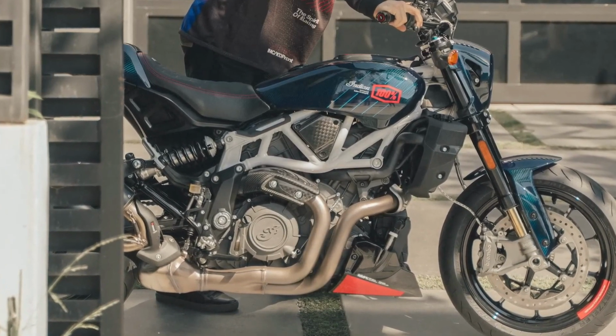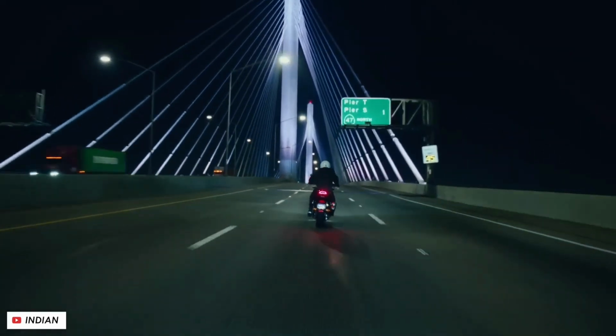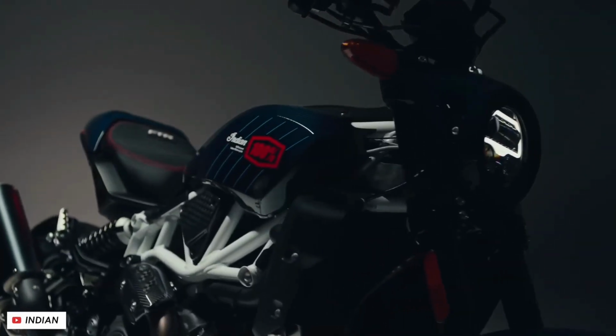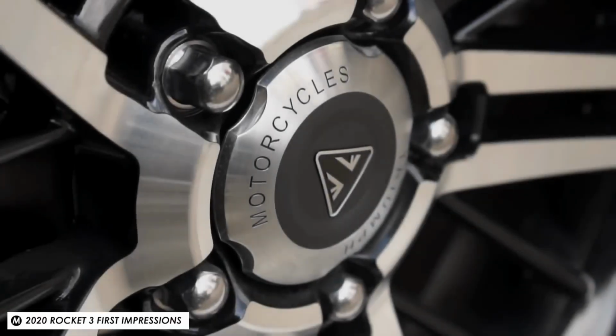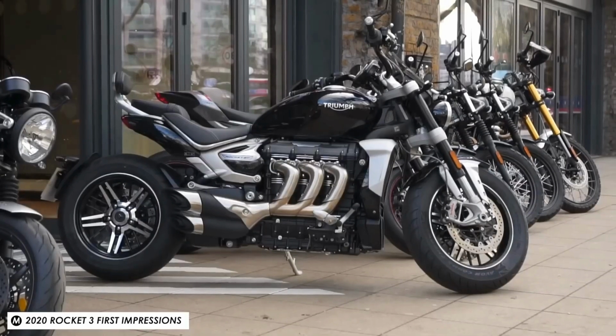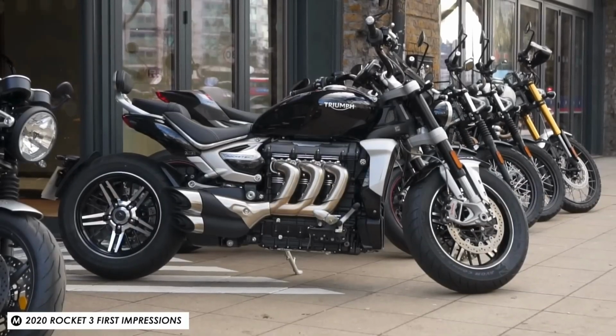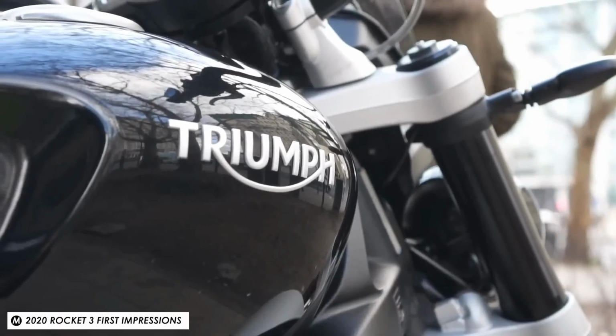White on the frame also adds a little bit of contrast, and I do like the graphical scheme on the tank, along with the block of red on the rims a la Ducati for a bit of a sporty vibe. Now it's been roughly 5 years since the current iteration of the Triumph Rocket 3 was introduced, and I think it's testament to the design that it looks just as good now, and still like it could be a concept bike on a stand at a motorcycle show.